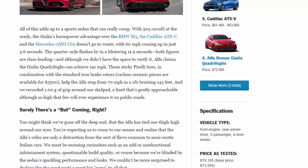Those sticky Pirelli tires, in combination with the standard iron brake rotors, carbon ceramic pieces are available for $5,500, helped the Alfa stop from 70 miles per hour in a rib-bruising 143 feet. And we recorded 1 g of grip around our skid pad, a limit that's gently approachable although so high that few will ever experience it on public roads.